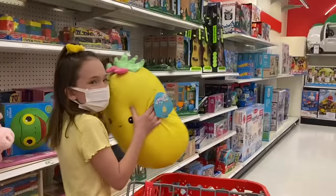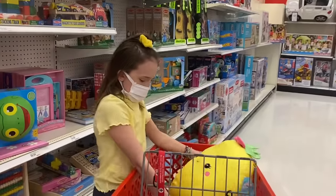Oh wait, you can't get double. You can't get double. You were gonna get one for me, weren't you? Yeah. Oh, you're so sweet. Okay, well, you know what? That's okay. I am going to get this purple ostrich. Callie, it's your lucky day. He's coming home with me.